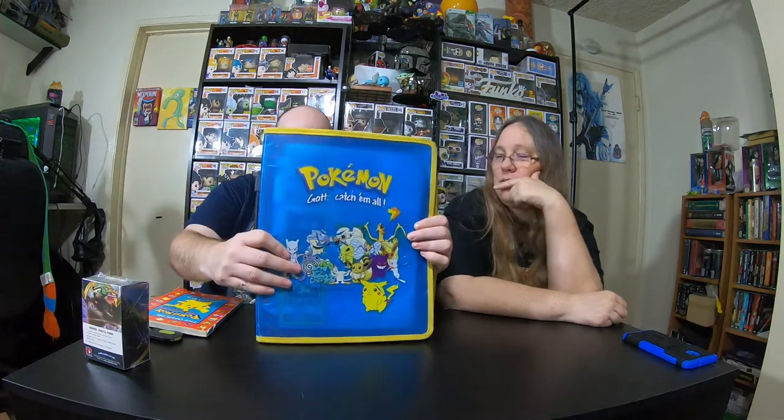We're here with something a little different this time. We're going to check out some Pokemon cards. That's correct. Pokemon cards that I've had since I was like 6-7 years old. I still have them. They're faded because, you know, they're old. This binder is what he used when he was a kid. It is the original Pokemon binder, so it's really cool to have that.